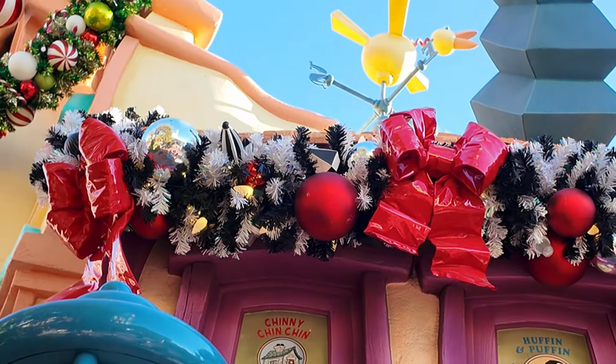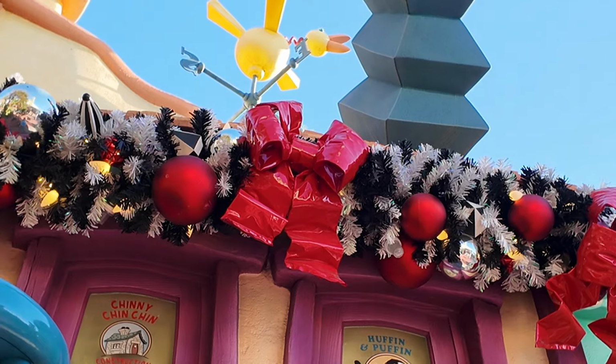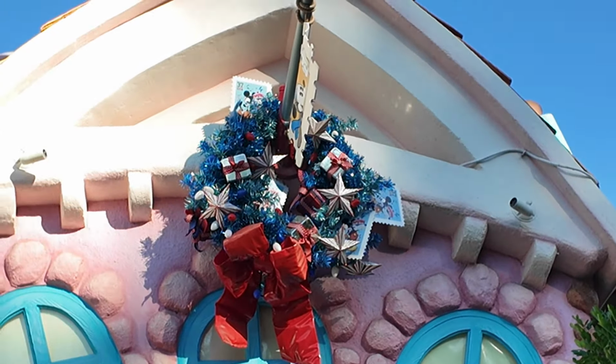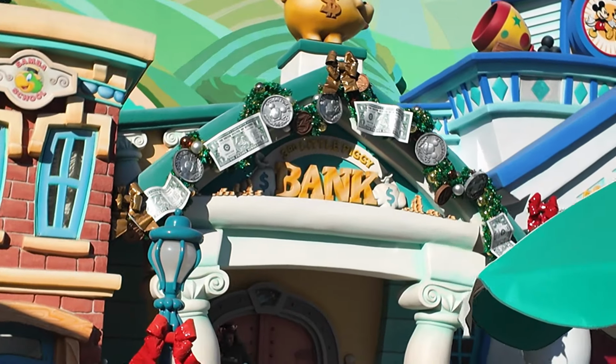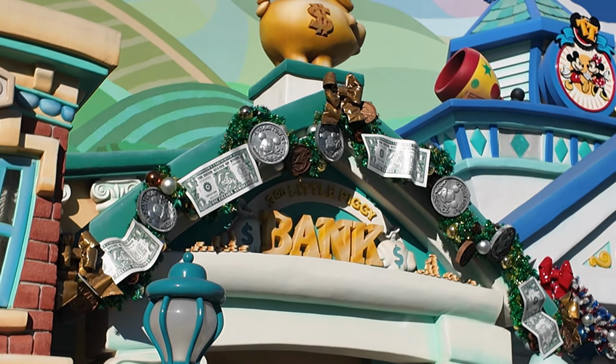And this one's lighting up, because it's on top of the camera shop, so it's like flash bulbs going off. Look at that. And right above the post office, postcards and stamps. Oh, that is funny, I love it. The decoration, cartoon money and dollars and cents above the bank.